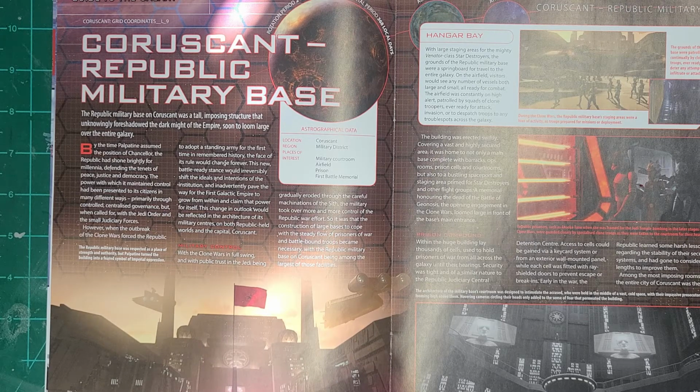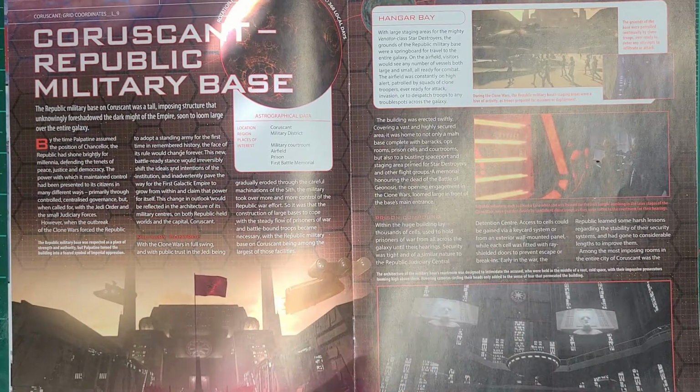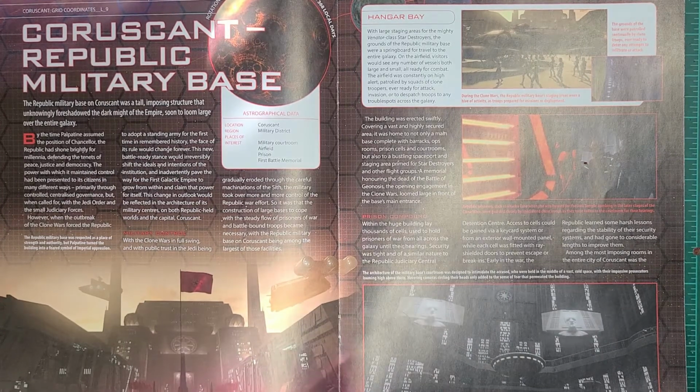This new, battle-ready stance would irreversibly shift the ideals and intentions of the institution and inadvertently pave the way for the First Galactic Empire to grow from within and claim that power for itself. This change in outlook would be reflected in the architecture of its military centers in both the Republic-held worlds and the capital, Coruscant. With the Clone Wars in full swing and with the Republic's trust in the Jedi being gradually eroded through the careful machinations of the Sith, the military took over more and more control of the Republic war effort. So the construction of large bases to cope with the steady flow of prisoners of war and battle-bound troops became necessary, with the Republic military base on Coruscant being among the largest of those facilities.